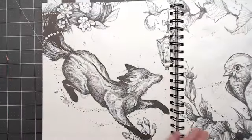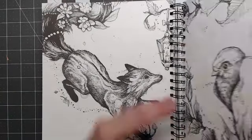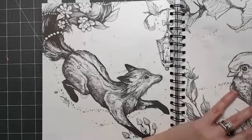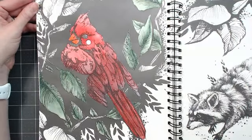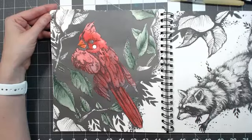Yeah, this paper is really thick. And nothing else went through to the other side, except for that one little spot of really dark red I did around his eye. But you can barely see it, so I can cover that up. So yeah. I thought I zoomed out all the way. Apparently I didn't. There we go.